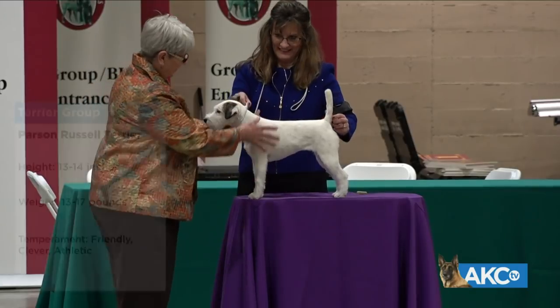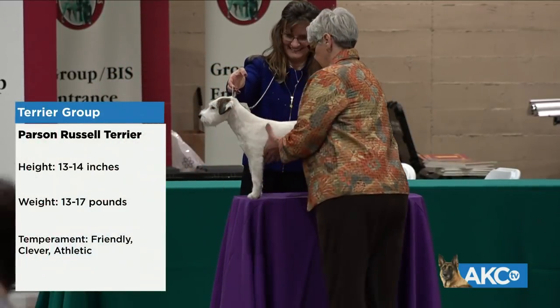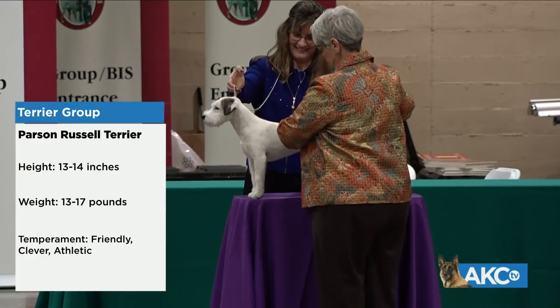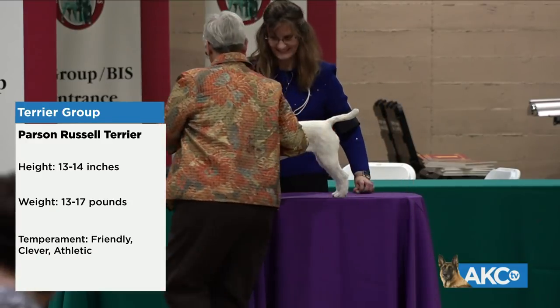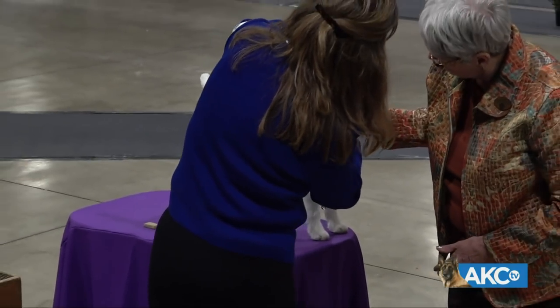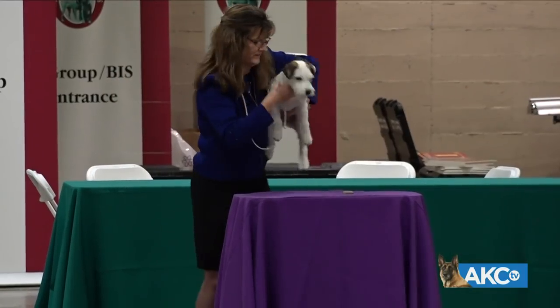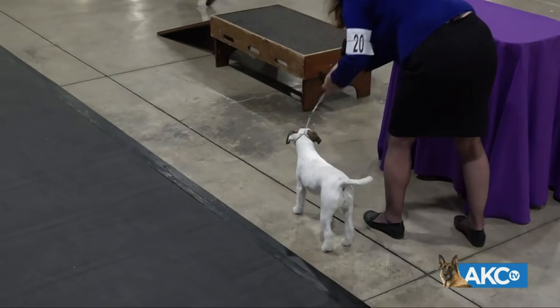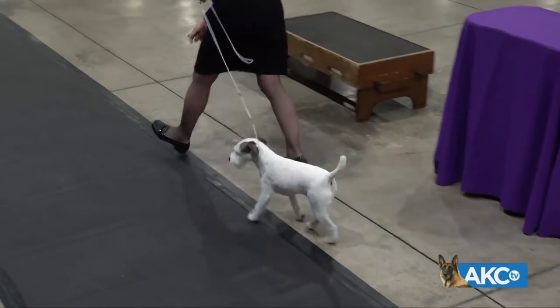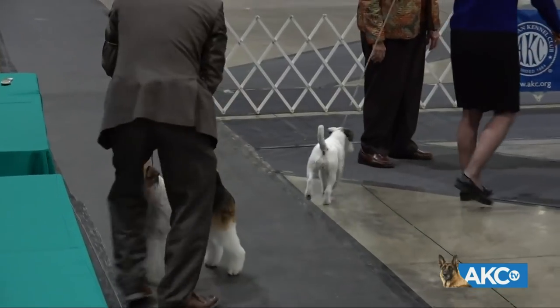Now we have the Parson Russell Terrier. This is Jink, another dog that we just saw in the Owner Handled Series group, and we saw her earlier in our first show. She's 6 years old from Garland, Nebraska. True working fox hunter. They're bold, alert, fearless. Should be compact. They're designed to hunt fox above and below ground.